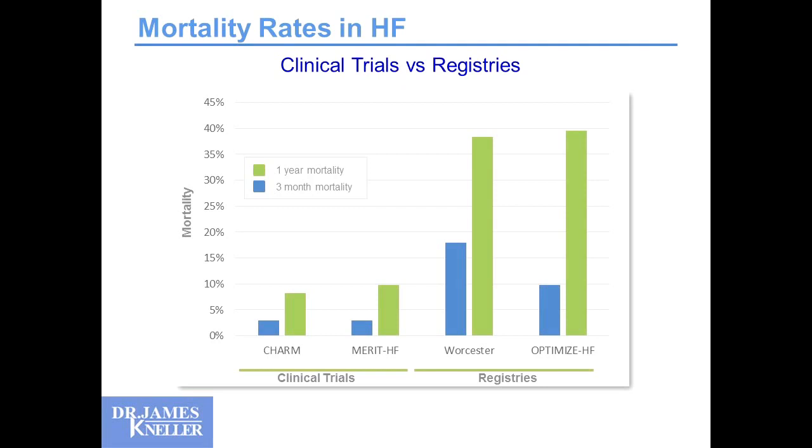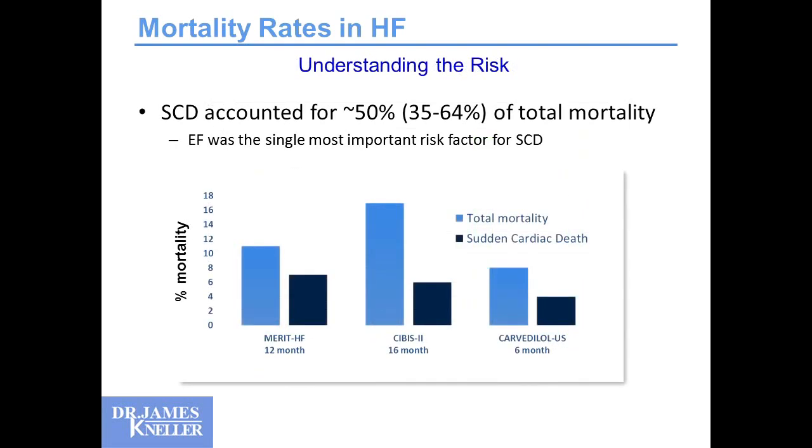So there's several trials and registries, CHARM, MERIT-HF, giving us numbers on 3-month mortality and 1-year mortality due to heart failure. And we see that both of those are significant. Sudden cardiac death accounting for 50% of total mortality in heart failure, with ejection fraction being the most important discriminator. So there's total mortality in light blue versus sudden cardiac death mortality in dark blue. And we see across heart failure trials that sudden cardiac death in that heart failure population is substantial.